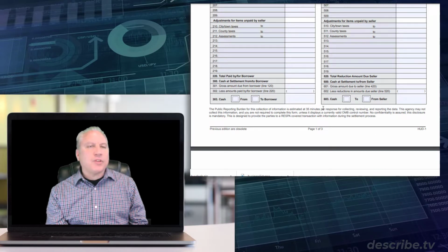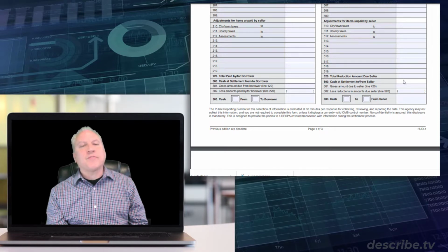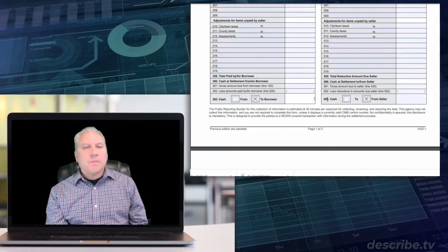So if you add up all the stuff you have to pay as a buyer and the mortgage, the deposit, and everything else is short by $6,000, that's what you have to come up with. On the seller side, total reduction from due seller, cash at settlement. That's how much you're going to walk away from the table with. And then it'll check off cash from borrower or to borrower, cash from seller or to seller. And that'll be checked off to show this is the most important line, lines 303 and 603. You will know as a seller how much cash you got coming to you, and as a buyer, how much cash you got coming from you.